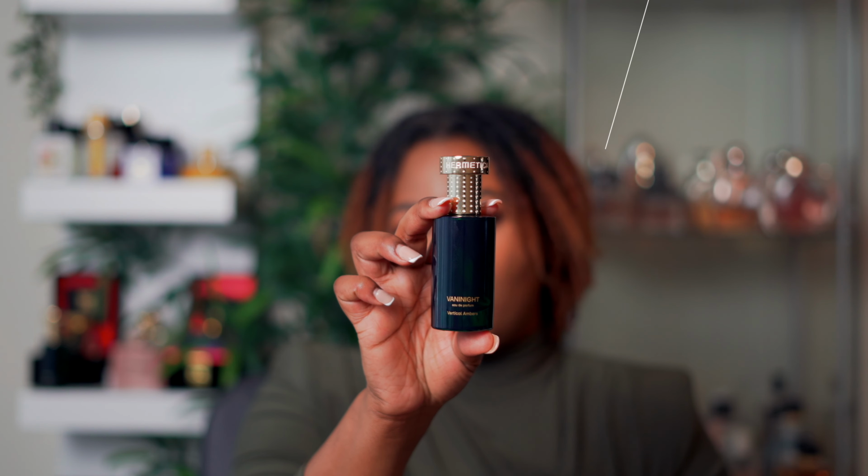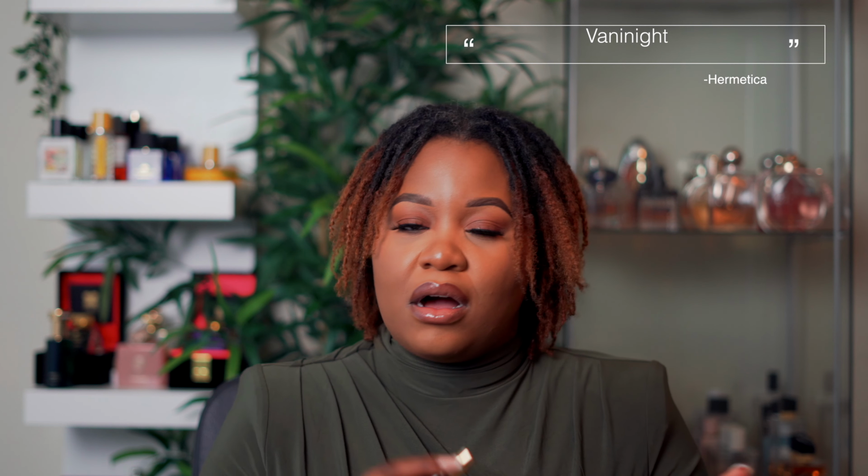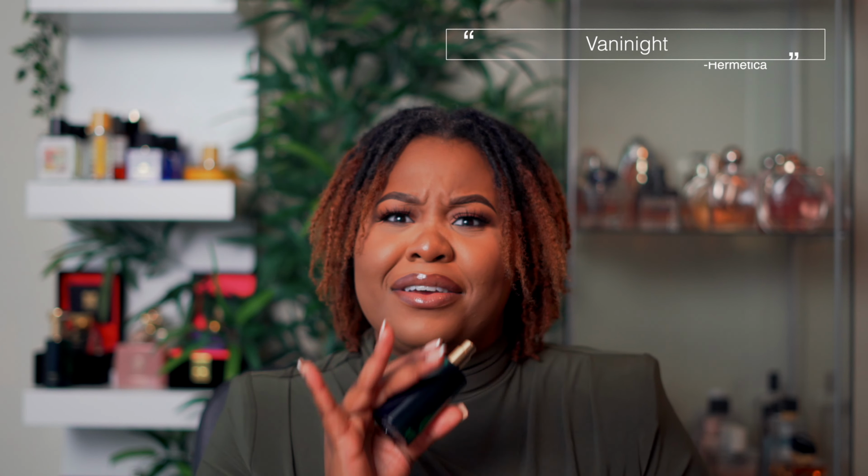This next fragrance is one that's pretty new, and when I tell you it is new, I'm talking about days, okay? It's not my first time smelling it, but it is my first time smelling it in a long time, and girl, when I tell you that this is the perfect spicy powdery vanilla that you can wear during the summertime, it's called Vanité. I'm not sure, but y'all, a gorgeous, different vanilla.